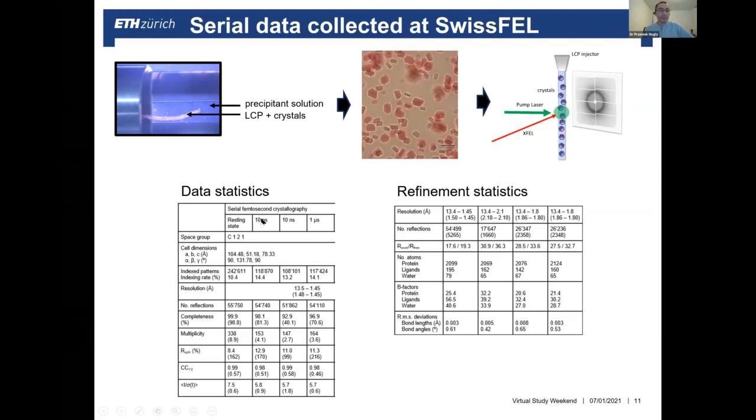Today I will mention only two time delays which we probed, one at 10 picoseconds and one at 1 microsecond. And we collected data for this to roughly 1.5 angstrom resolution.